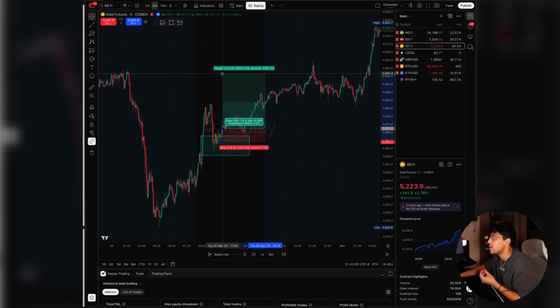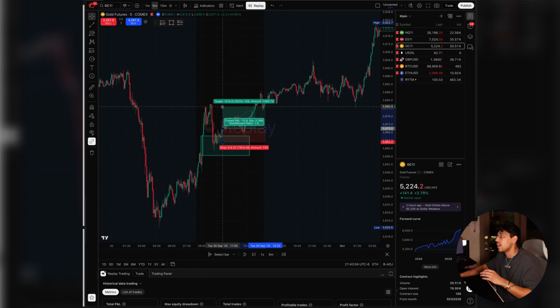So this is where we could mark it if you're very confident, but usually when I want to make sure I secure profits, most of the time it will hit this previous resistance right here, or this previous high. So if you want to be safe, you go there.